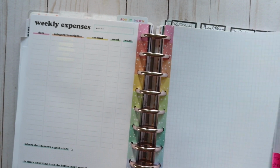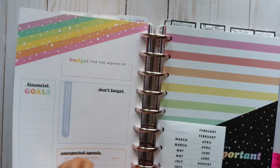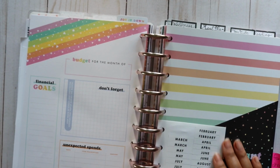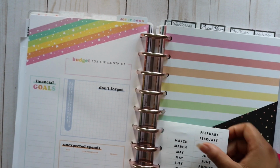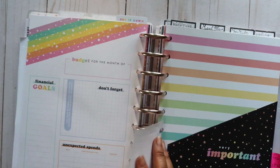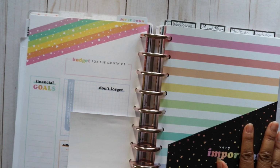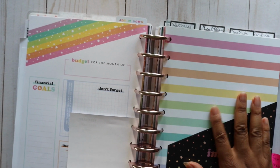So that's what I plan on using this page for, is reflections. And then it goes right back into the dashboard for the following month. I decided to put my monthly tab stickers right here. And then I just have this pocket folder just for anything that I need to tuck in here.